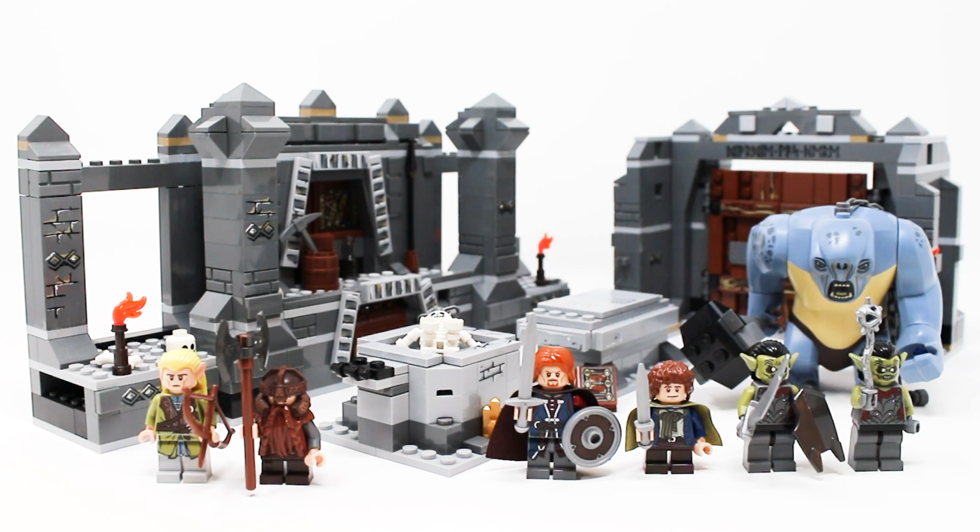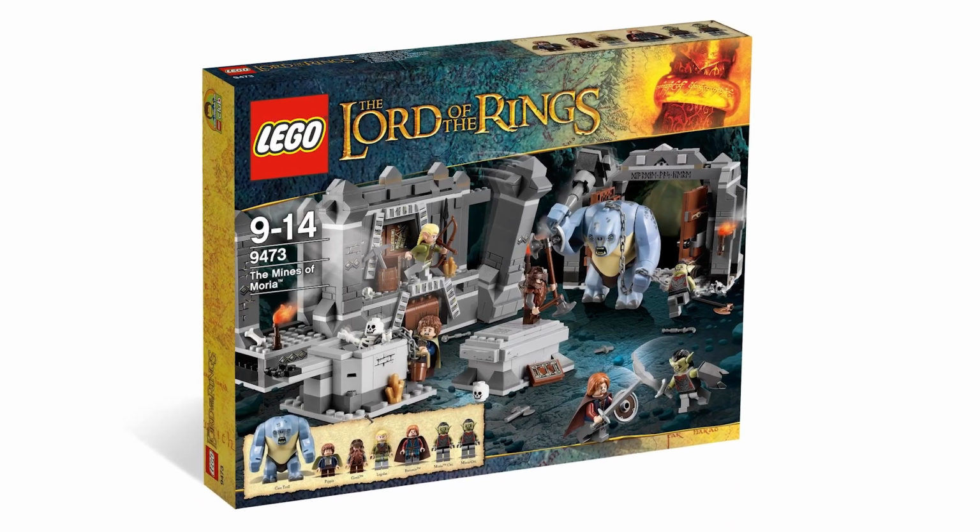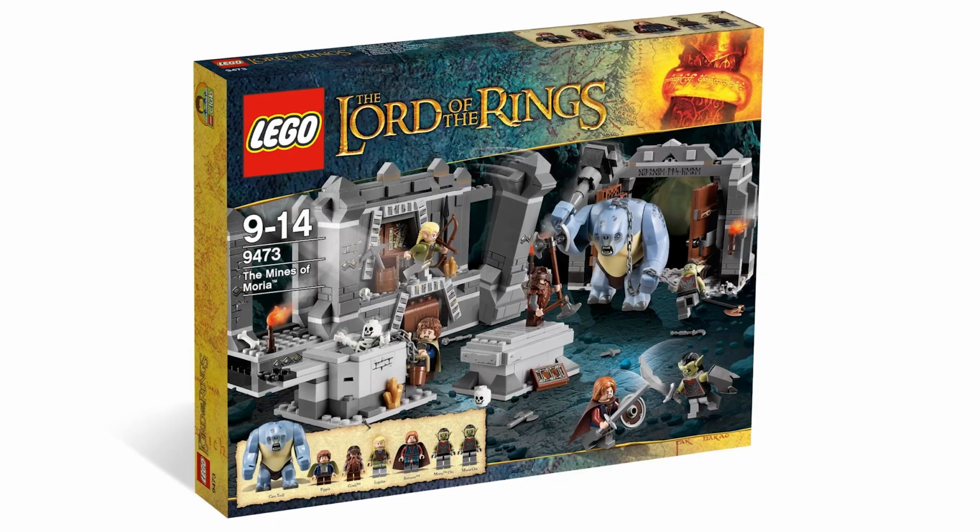This set used to retail for about $80 here in the US. Adjusted for inflation, that's closer to $110 in 2024 money. More on that price later on in the review. This set contains 776 pieces, and I unfortunately no longer have the box, but here is a quick look at what the box would have looked like.